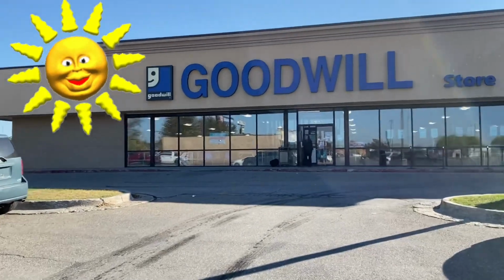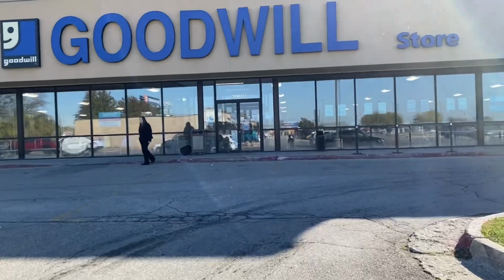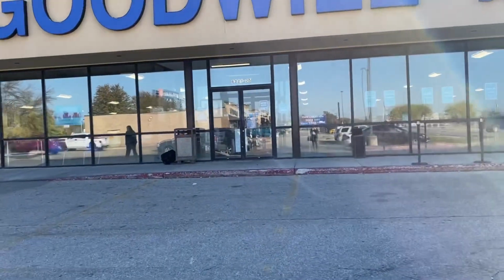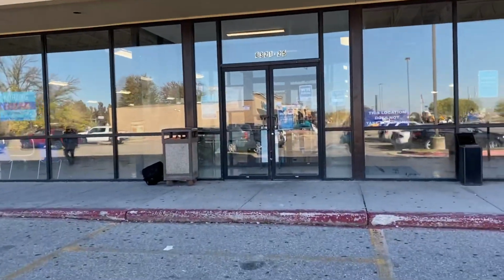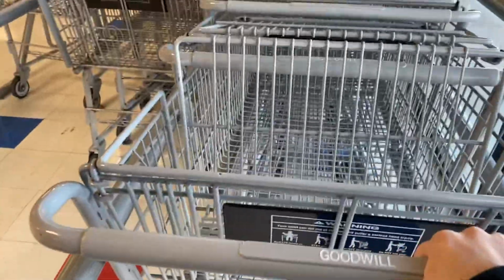It's sunny and beautiful out today. Hopefully we can find some treasures. I see people coming out with carts of stuff, so I wonder what time they open. I thought they didn't open till 10, but maybe they open at 9. Maybe I'm late. I don't know. Okay, so I just looked at the sign and they do open at 9, so I'm an hour late. That's okay.